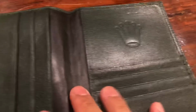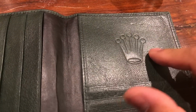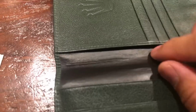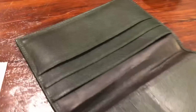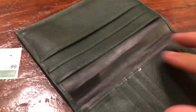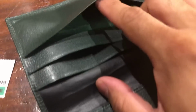Look at that. Do you recognize the symbol? That is for Rolex. And the quality, you can check, it's real leather and it's lined. It also has some information on the inside. You could put your passport in it, basically this is the cover for your passport, but you have all these slots for your credit cards and bank cards.